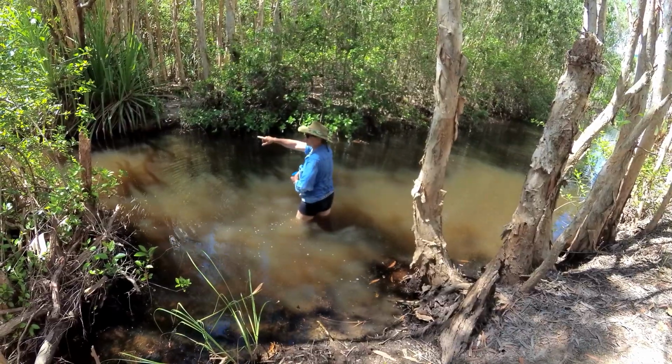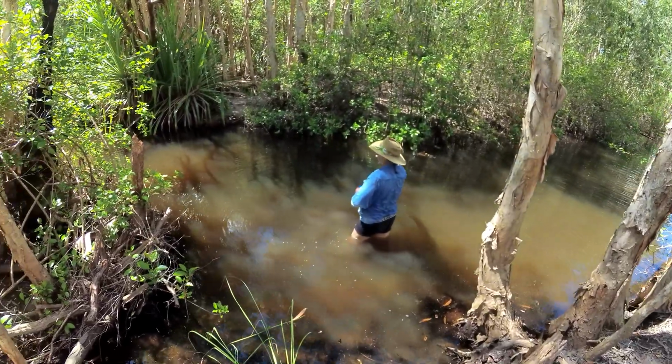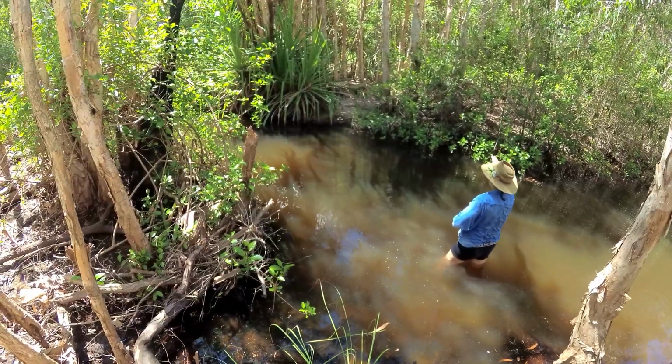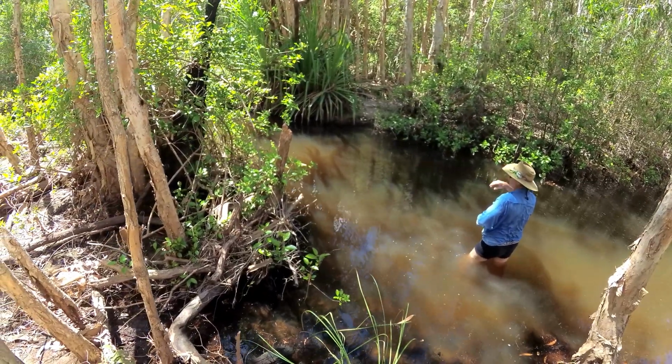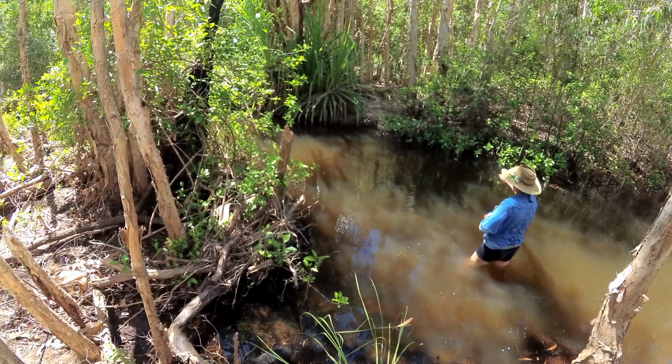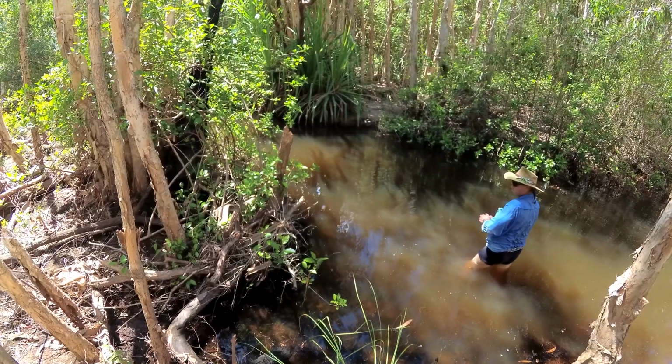You can see the spoil heap on the far bank. That's where the digger, as he came through digging this channel, was dumping this spoil. But it means for the weir here, we've got a high bank here and a high bank there, which would work well.